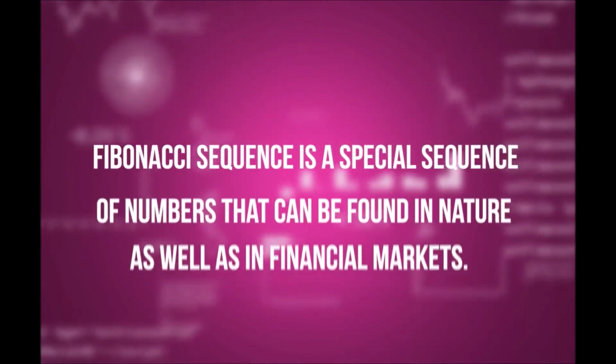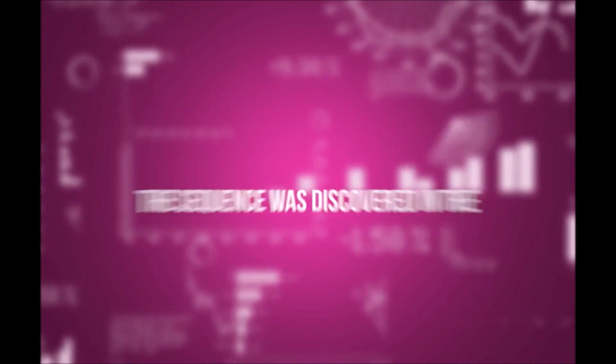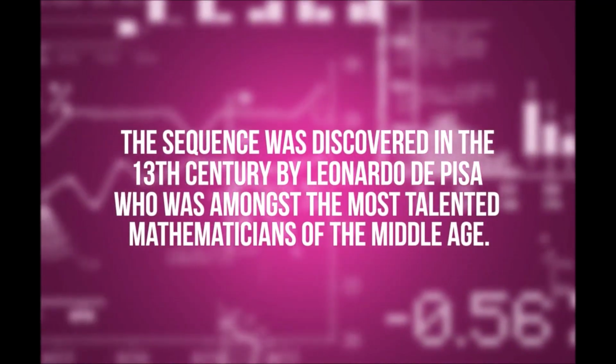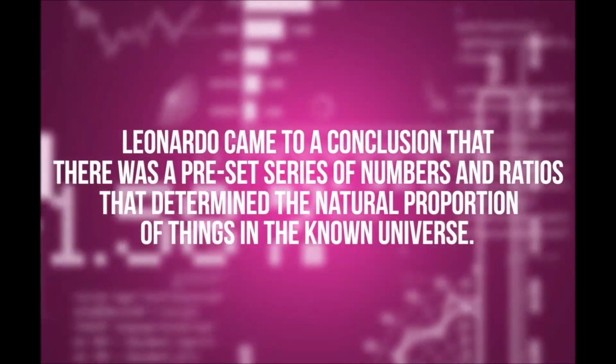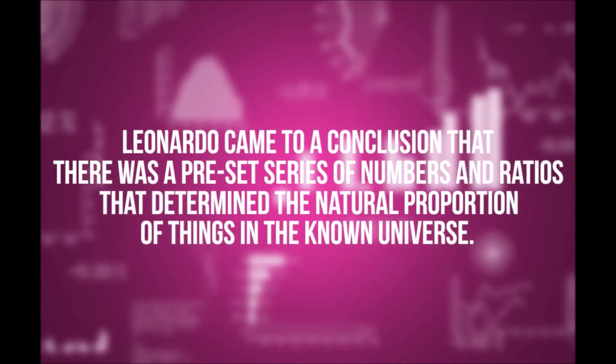Fibonacci sequence is a special sequence of numbers that can be found in nature as well as in financial markets. The sequence was discovered in the 13th century by Leonardo da Pisa, who was amongst the most talented mathematicians of the Middle Age. Leonardo came to a conclusion that there was a preset series of numbers and ratios that determined the natural proportion of things in the known universe.